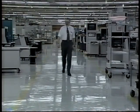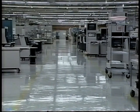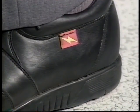To keep these charges and fields from building up, your work area may have several static prevention items, including a special anti-static floor or floor coating. You may also be required to wear special shoes, usually with anti-static or static dissipative soles.